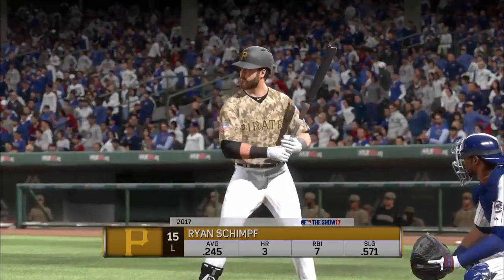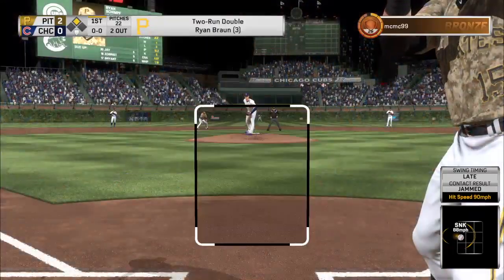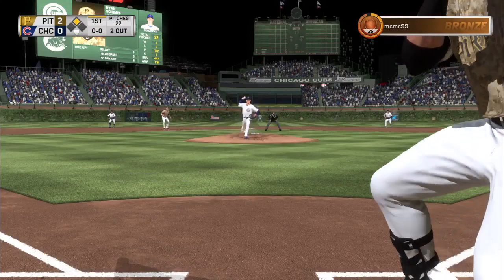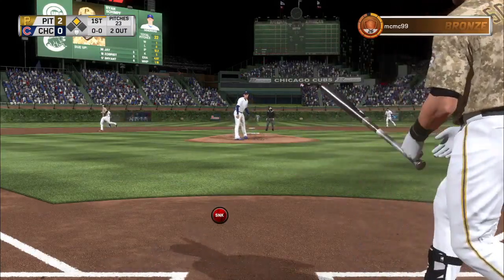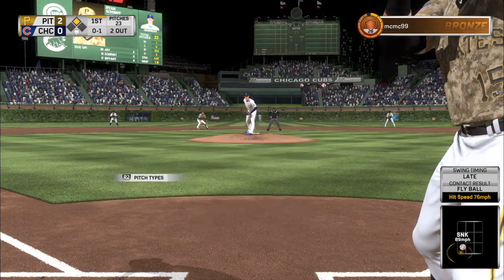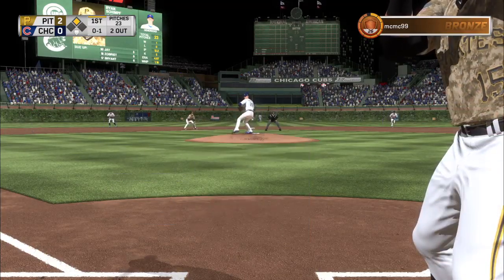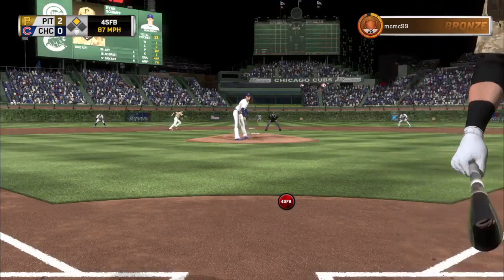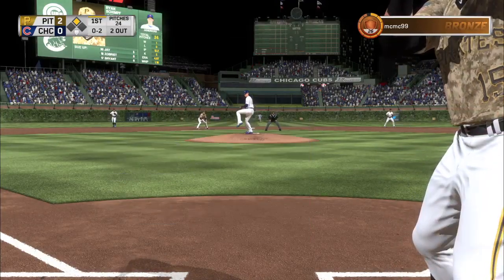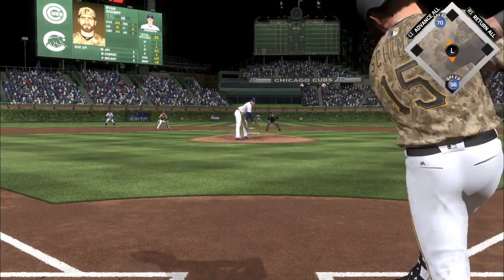Now batting, Ryan Schimpf. He's ready for his first at-bat of this early season contest. Good lead there at second. Here's the pitch. Sends that one out of play for strike 1. Good lead off at second there. Now the pitch. Strike 2. Looking for the strikeout. Here's the 0-2 pitch.